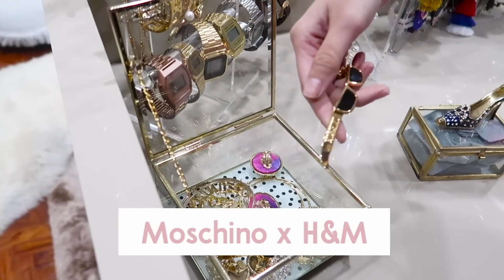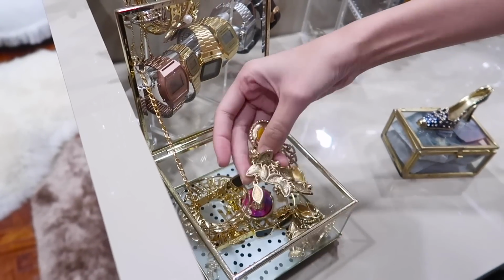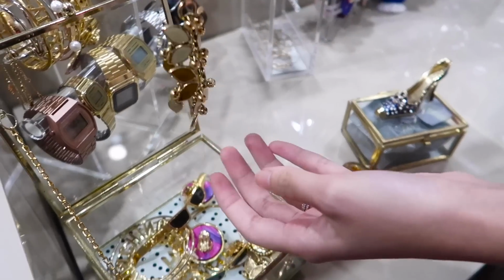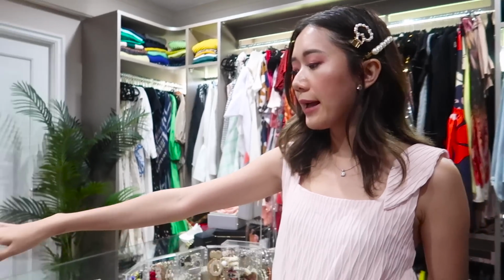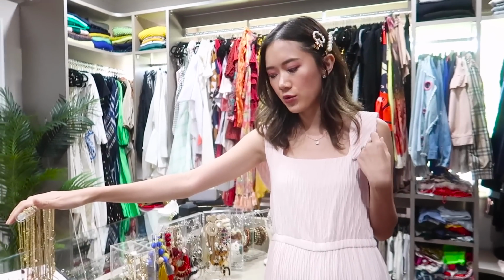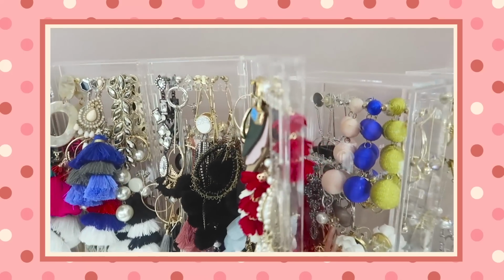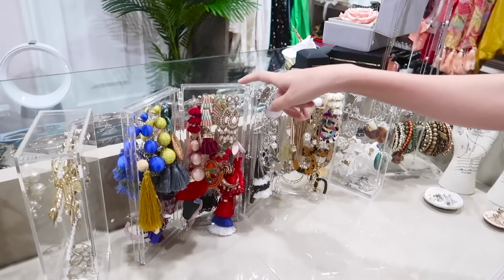Got more earrings here. So like my Moschino H&M earrings. And then this vintage pair of earrings that I bought in France in one of the thrift shops there. Clip-on earrings. So if you're wondering where I got this stand, it's by Miss Bella PH. They're also the ones who gave me my organizers for my makeup brushes. If you watched my previous walk-in closet, then you probably already know. These are from Muji, and this one is from Make Room.